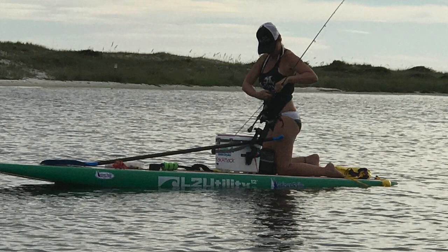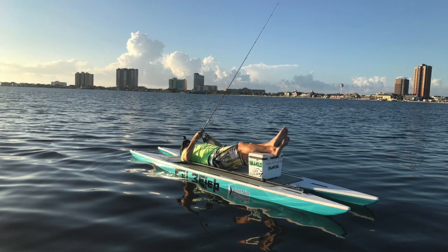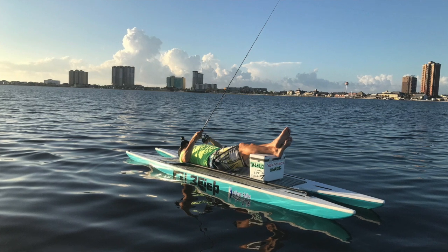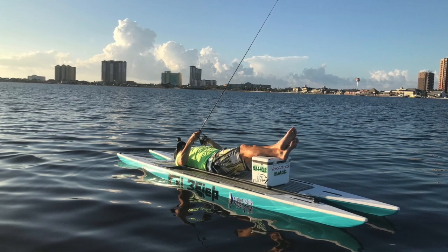Teresa was throwing and throwing, got some blow-ups, never hooked up. But I was standing up on this L2 that I absolutely love. This thing, the L2 fish, weighs about 50 pounds, 51 or something like that. It's just kind of bulky, but I can carry it like a suitcase, and I can carry it 40, 50, 60, 70 yards, no problem. But it's a lot easier with two people with that one.